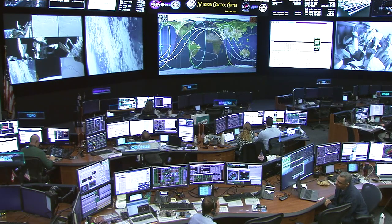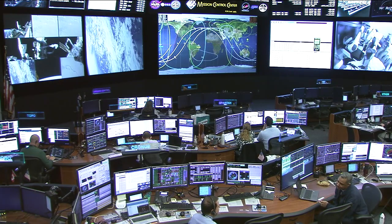Copy that, Endurance. You are go to initiate suit leak checks. Go for suit leak checks.